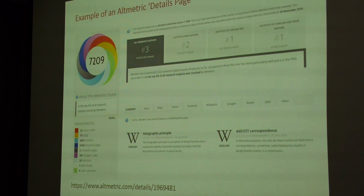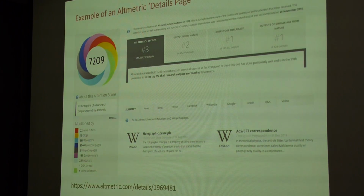Some people find the attention score pretty controversial, but I guess it's one of the defining features. So all the different attention sources are worth a different amount of points, and there's a list of how much they're worth. Like a tweet is maybe worth 1 point or something like that, whereas policy is worth 3. So those things all add up.